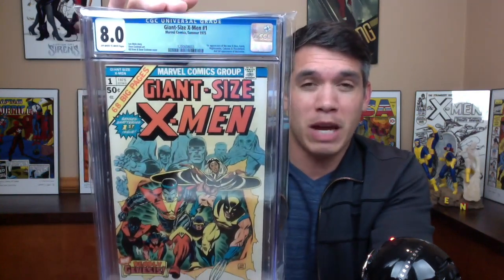All right, #3 is this Giant-Size X-Men #1 8.0 off-white to white pages. I had an 8.0 off-white to white pages before that I got from Newcastle Comics in St. Louis, and I got this one from Champion City Collectibles. Once again, did a really big deal trade with Champion City Collectibles to get this one and the Batman 181, and then the next book you'll see. Just did a monster trade.